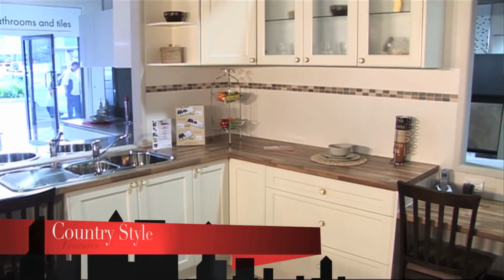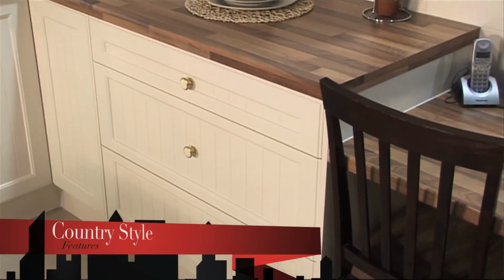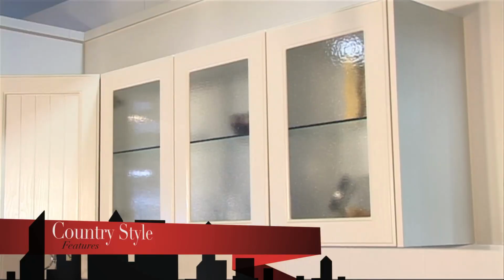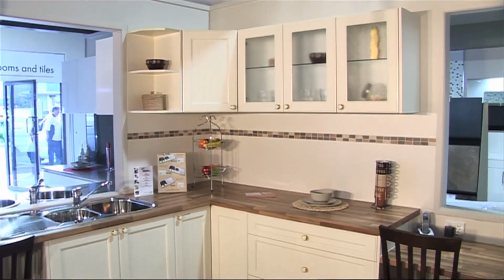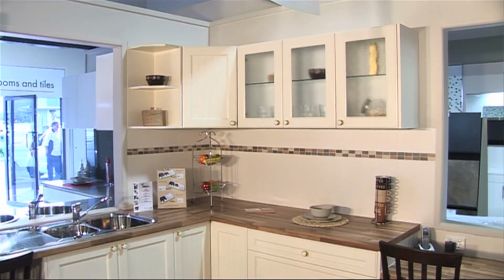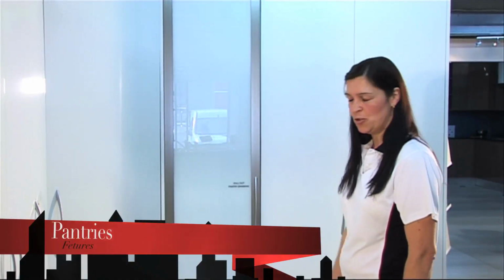For customers that have a country style home or have a Queenslander, this kitchen is perfect for those, as we have country style doors with a timber look top. They can have it either in the natural timber or of course your laminate or your stone bench top as well. In this area we show clients different types of pantries.